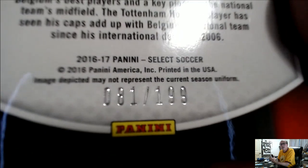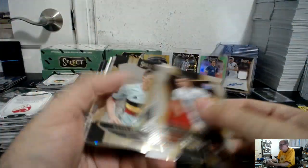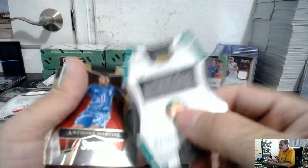Jordan Henderson, 31 of 49, England. Red, 81 of 199, 81. To 60, 3 of 60, Strootman. Sheridan Shaqiri. Puska. There's Strootman there. Yeah, England has been doing well. There's Bayern. Double, not numbered. Nemeth, Hungary. 13 of 249.